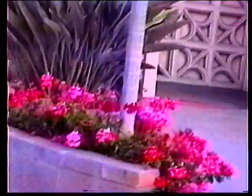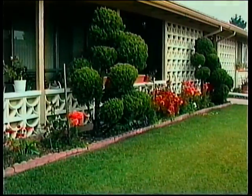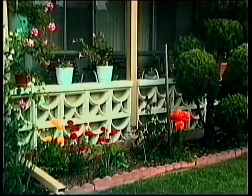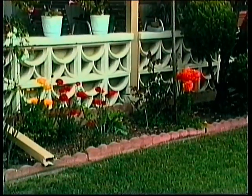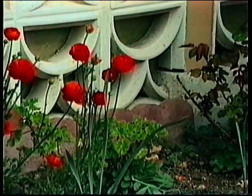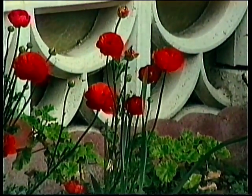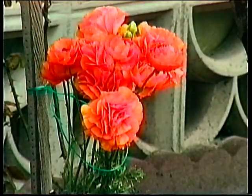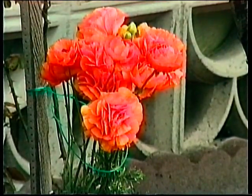Here they are. Yum, yum, yum. Tomatoes. Or tomatoes. Depending on where you come from. Here we have ranunculus blooming. These are a windflower ranunculus. I think it's a relation to a poppy, but has many more petals. It's doubled. Very doubled.